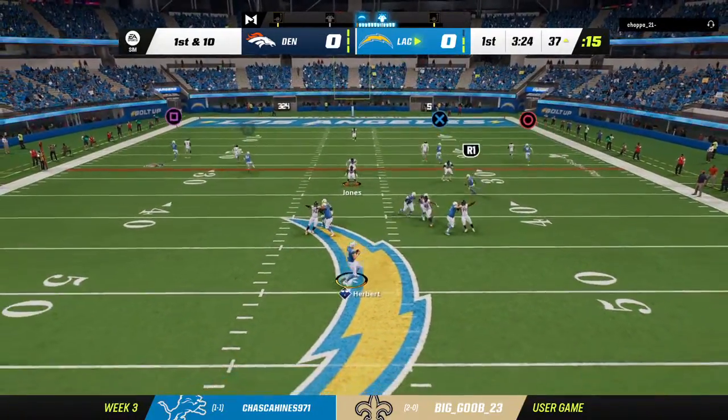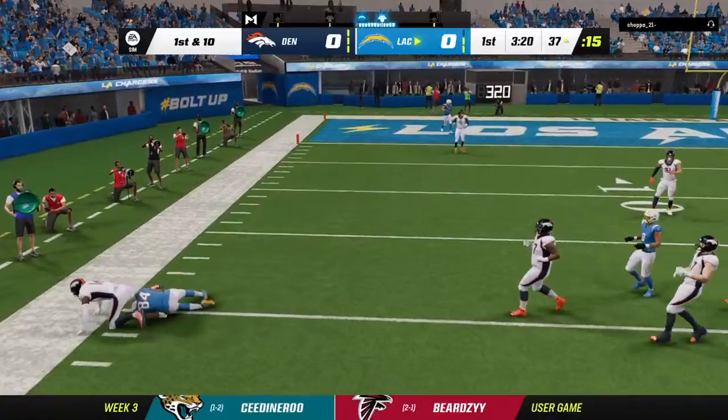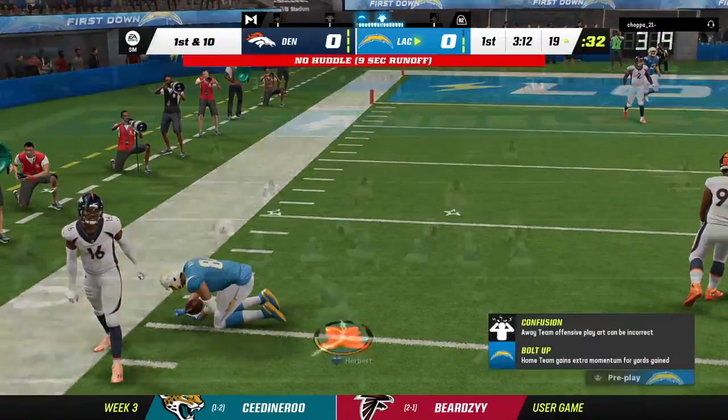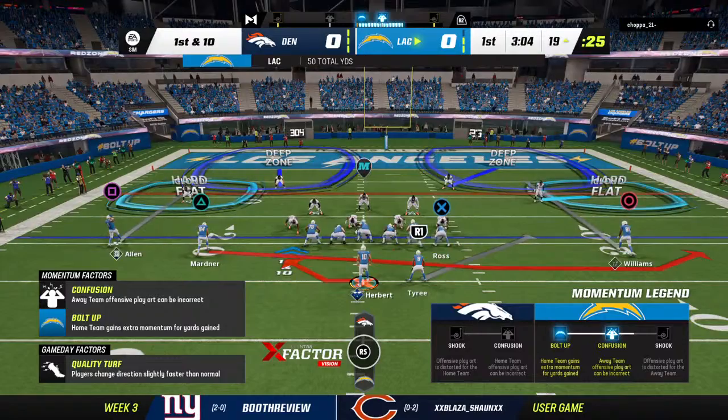Now it's Herbert. He's got a man. That's caught. Left sideline. So here's a 1st and 10 now, down inside the 20.